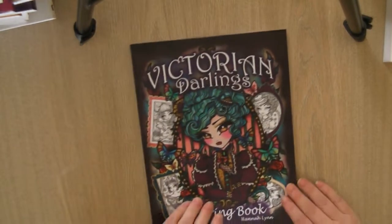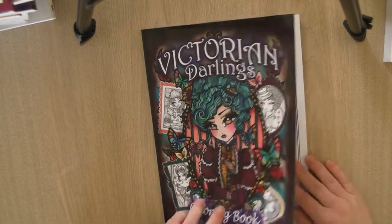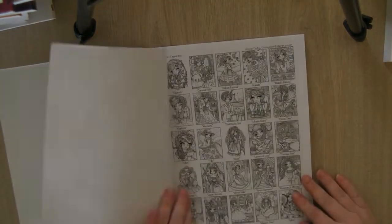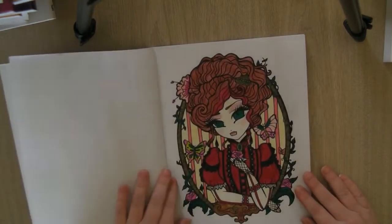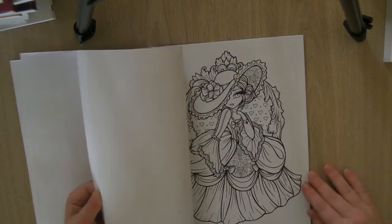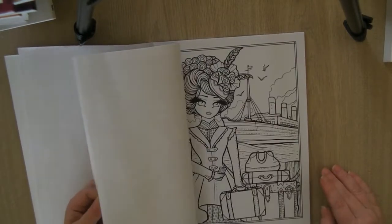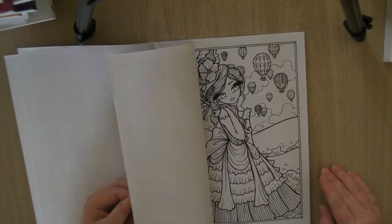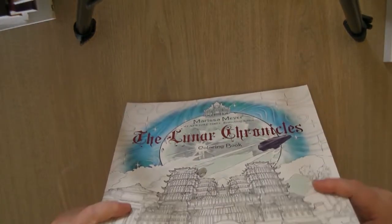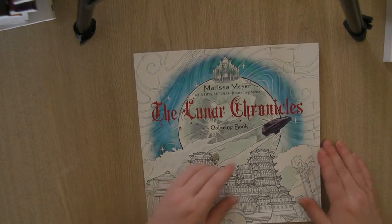And then this book I absolutely love. It's another Amazon one. It's Victorian Darlings Coloring Book by Hannah Lynn. And I've colored one picture in here, and that's this one I did the other night. I love these images. Another one from the Dollarama on their $3 books. This one is the Lunar Chronicles, and I'm sure you've all seen this one too, by Marissa Mayer.